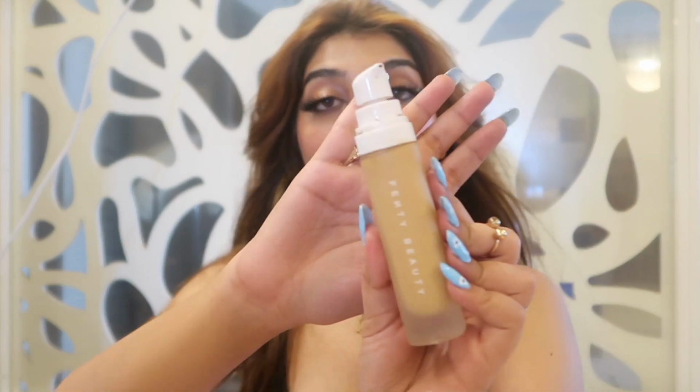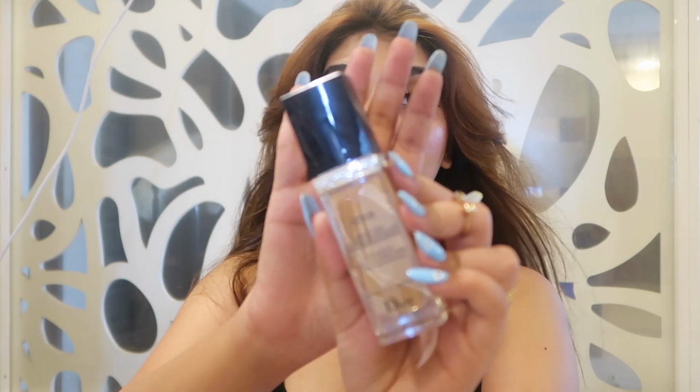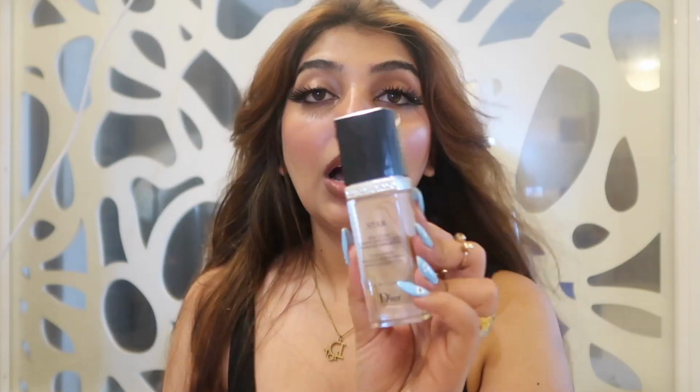The next foundation I have is the Fenty Beauty foundation. I loved it when I first got it, but then I lost the cap and it won't come out now, so I have to really open it and get it out. The next foundation that I have is the Dior foundation. I have used this foundation since I recently got it, but it's darker for me, so I have to mix and match it.